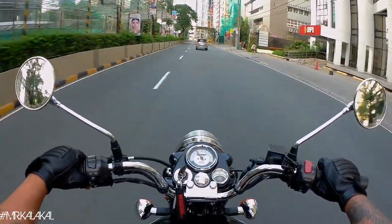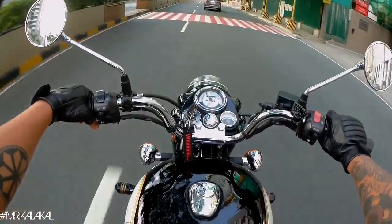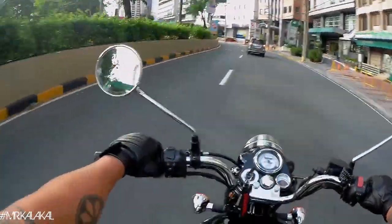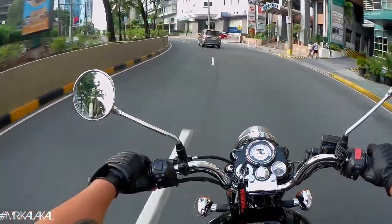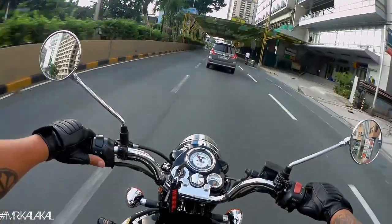And once nag-open ang showroom, papakabit din tayo nun. Para pwede tayo mag-white shoes, di ba? Para riding in style.